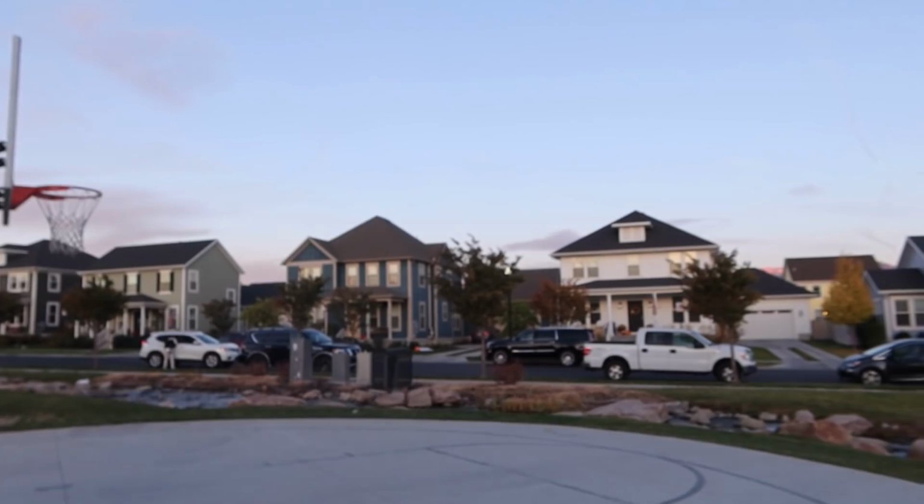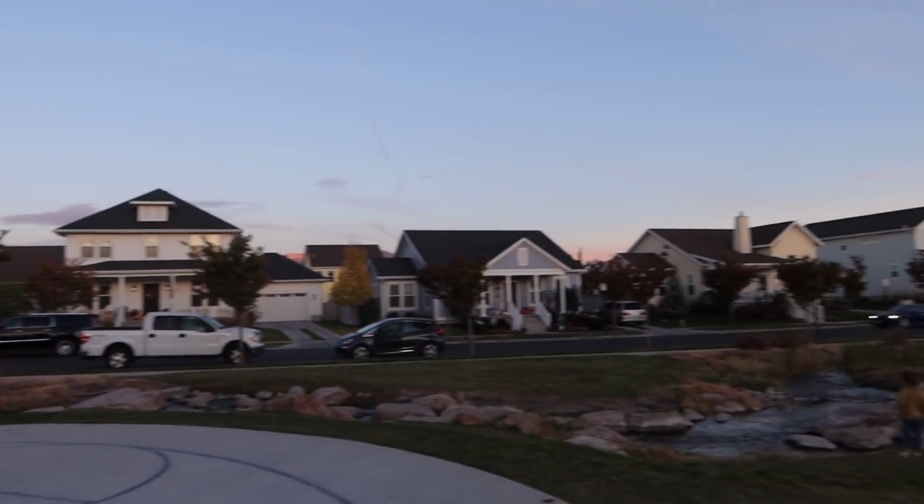I will admit it is really nice here, and there are a lot of parks for the kids to play at, basketball courts, just this neighborhood is so cool. Every home is very unique, colorful. It's just a nice little spot. I don't know if I can see myself here yet, but I know I can see myself back in the mountains where I'm from.